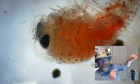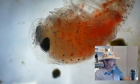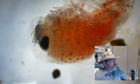Oh, you can see him, he's moving. He's still barely alive, but I don't know what that is. I can see his legs and his swimmerettes, so I'm assuming it's going to be some kind of crab or shrimp or something like that, but the eyes just are amazing. The amount of detail that we can see in those lenses. I'm actually going to take a picture of that. Hold on.